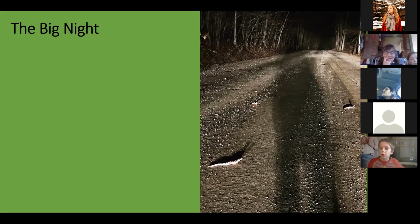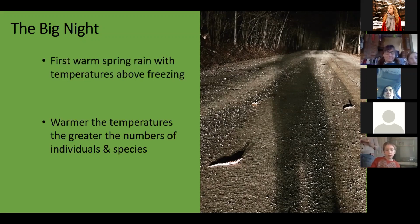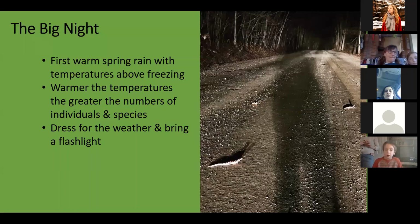What you need in order to have a big night is that first warm spring rain with temperatures above freezing. The warmer the temperature, the greater the number of species and individuals that will cross. You want to make sure you dress for the weather and bring a flashlight. We'll talk more about that too.